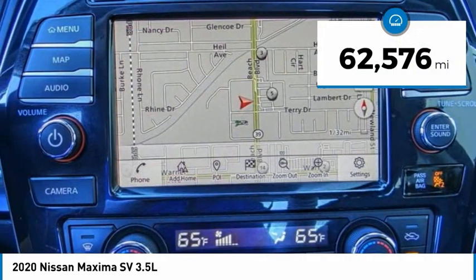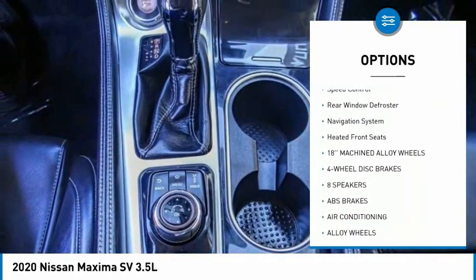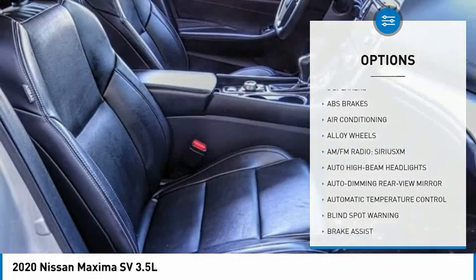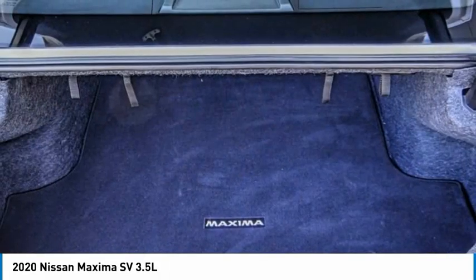Here are some of this vehicle's great options: electronic stability control, alloy wheels, brake assist, traction control, remote keyless entry, 4-wheel disc brakes, speed control, rear window defroster, navigation system, heated front seats. Come take a test drive today.